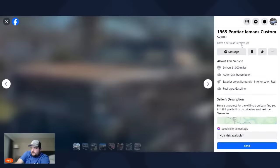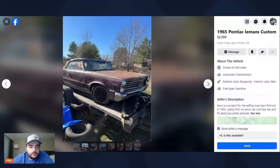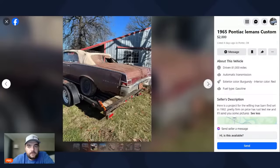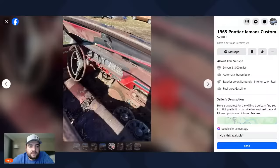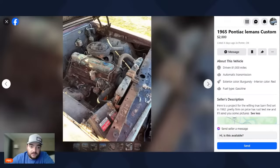'65 Le Mans for 2 grand. Ooh, convertible at that. Sitting since 1982. That's very cool. It's a Tempest, not a Le Mans. It's rough as hell, but you know what? I mean, that'd be a pretty fun one to do.